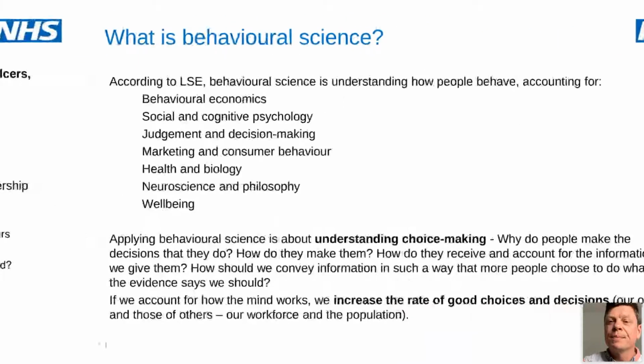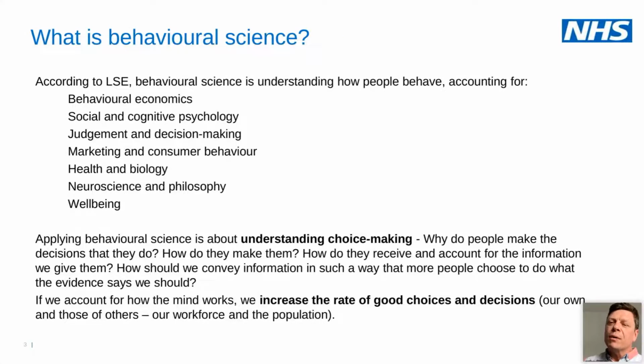look like. So, but before I go into that, I thought we'd step back a bit and just talk a little bit about what behaviour change and behavioural science is. So according to the London School of Economics, behavioural science brings together a lot of different academic areas and puts them together to try and understand what's going on in terms of human factors that sometimes drive us to make changes and sometimes hold us back from making changes, even if they're evidence-based.